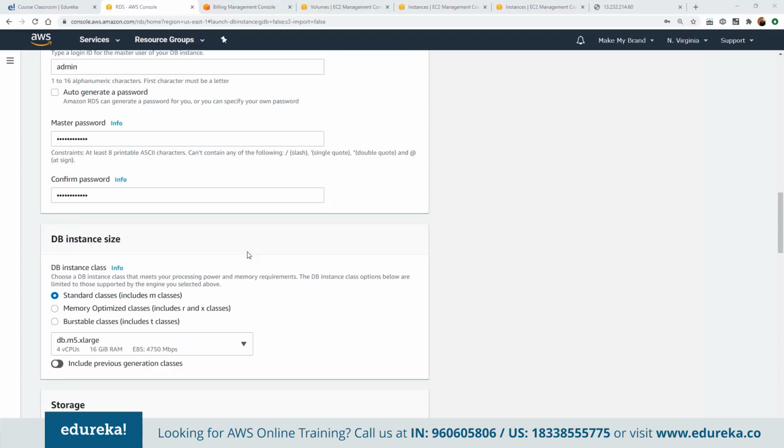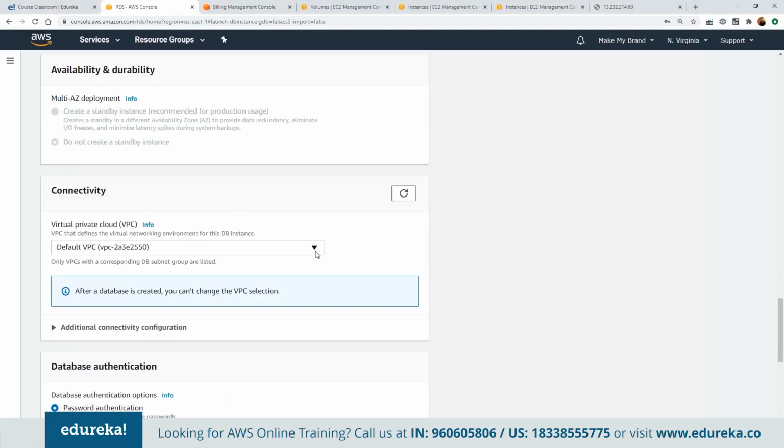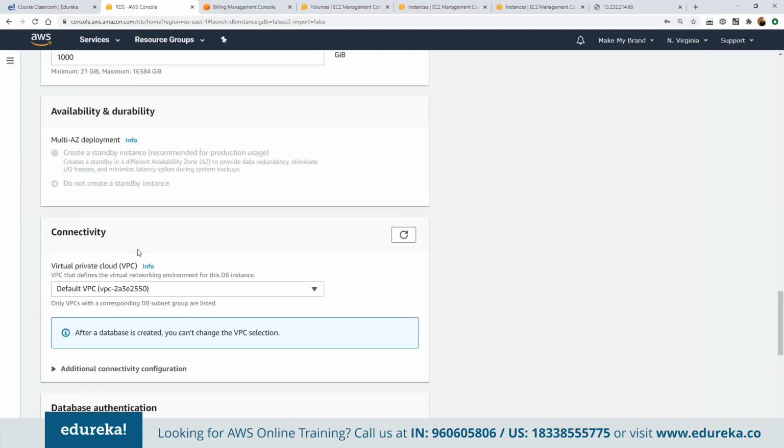So here we can keep it as free tier, and then we can choose the authentication. Now we can choose the connectivity, as in which VPC we want to deploy this in. Whenever we create any database instance, we have to choose in which network we want to deploy it, and not just which VPC, but which subnet. Here we can expand this.